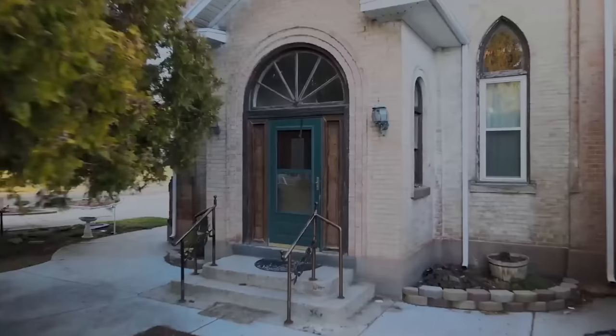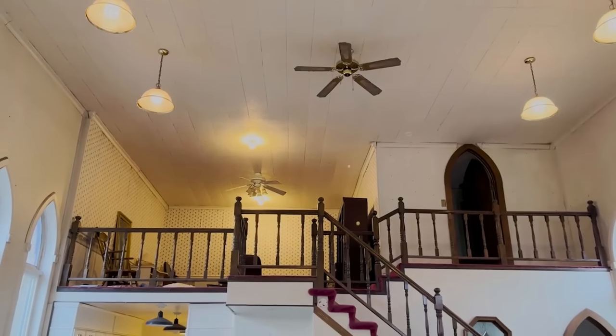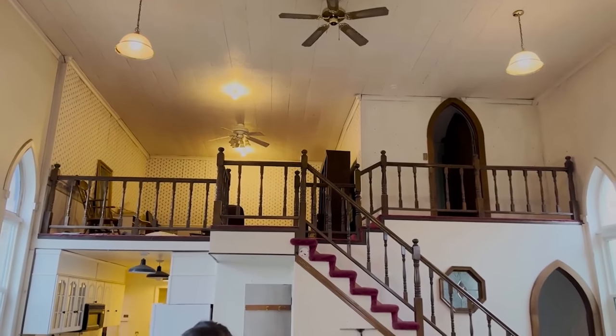6 months ago, we bought this church. Eventually, this will be our retail store, wholesale warehouse, and Zeb's workshop in the barn. It's been a long 6 months.